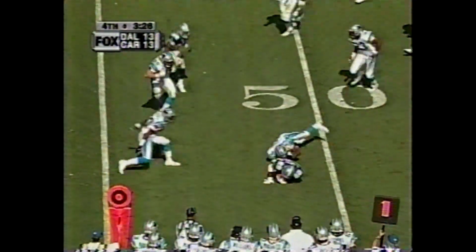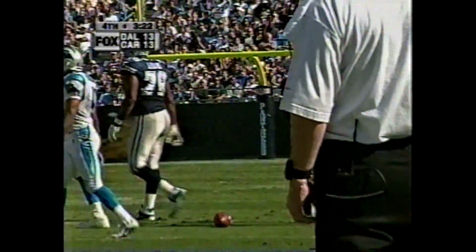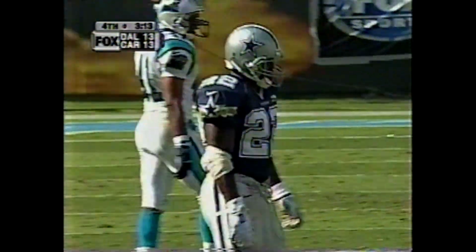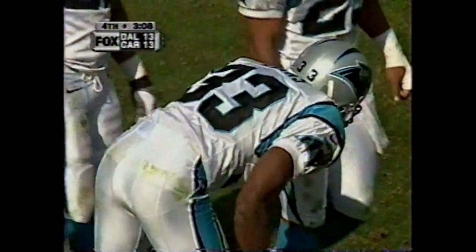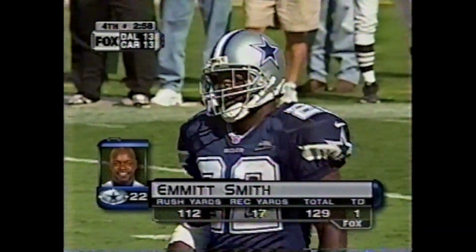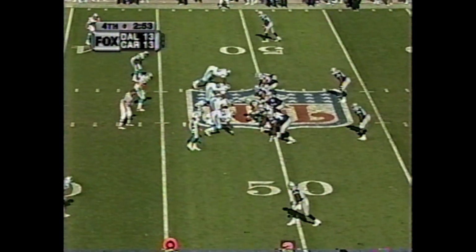1st and 15. Aikman swings it out to Emmitt Smith. And a nice job by Doug Evans making the tackle after a gain of just 2. Well, the last time Doug Evans had to face Emmitt Smith in that kind of open space, Smith scored a touchdown. This time, Evans did a nice job of lowering his center, dropping down, and wrapping up Emmitt Smith around the ankles. Under 3 minutes to go. 129 yards in all for Emmitt Smith.